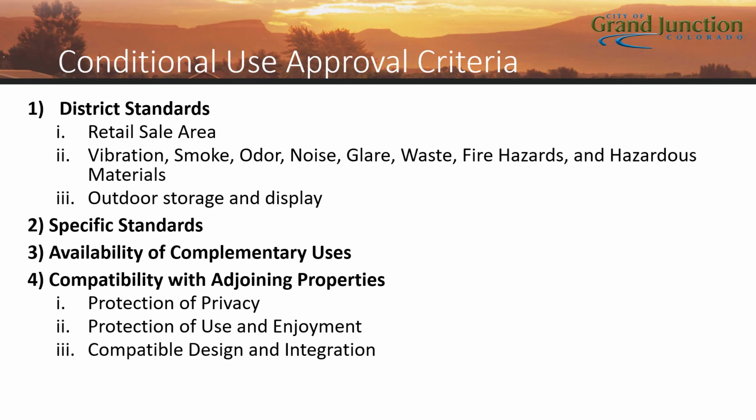The fourth criterion is compatibility with adjoining properties, which includes the protection of privacy, protection of use and enjoyment, and compatible design integration. Manufacturing and production is an outright allowed use in the IO district. However, because of the quantity and types of materials to be stored and utilized on site, a hazardous occupancy classification is required. All storage of material will be contained within appropriate containers in the buildings, and staff has found that this criterion has been met.